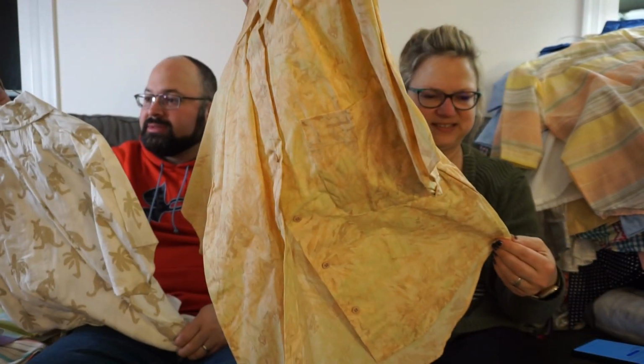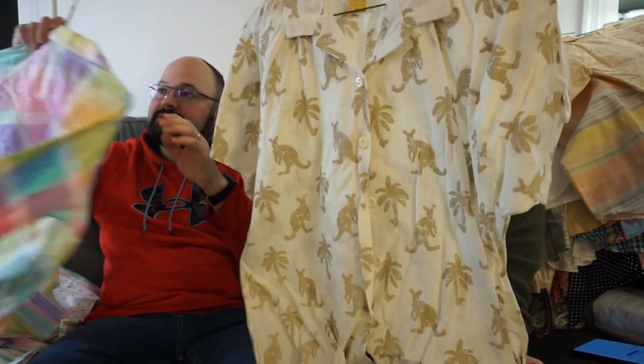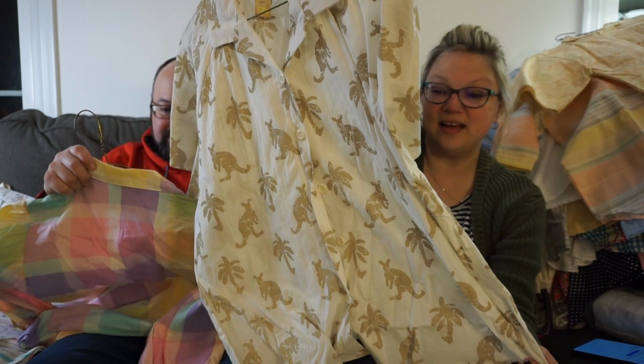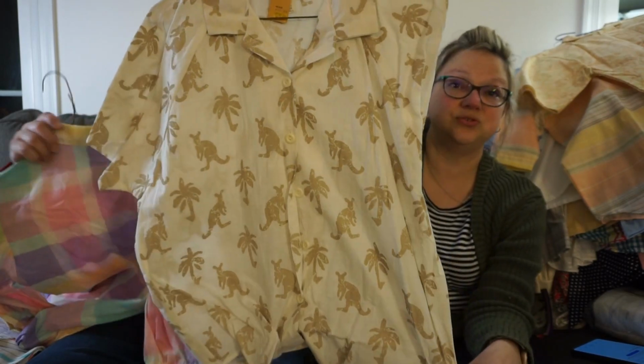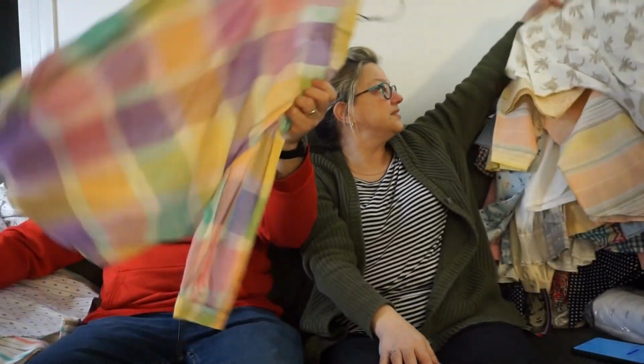Oh my, that's disgusting. Another one. Ew. That Sears clearance, $3. Okay, but this has palm trees and kangaroos. So this will absolutely get listed and will probably sell for $15.